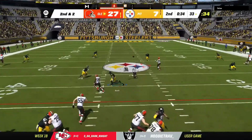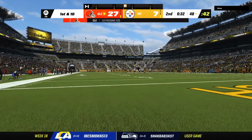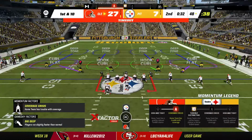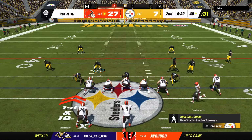Looking to throw again on 2nd down. Watson, and that is taken in by Njoku. Now another timeout called for by the offense as they'll stop it with a little over 30 seconds to go in the first half of play. They'll send a receiver in motion to the left.